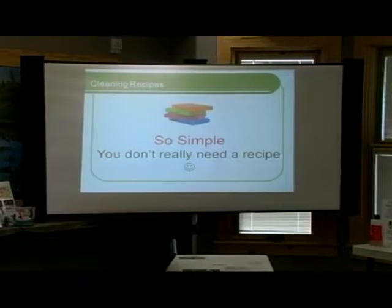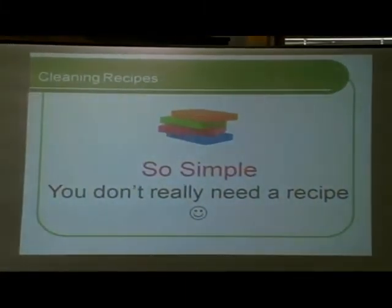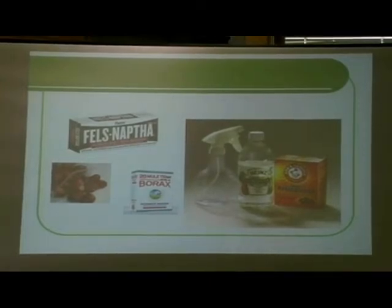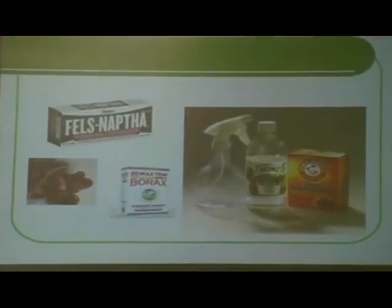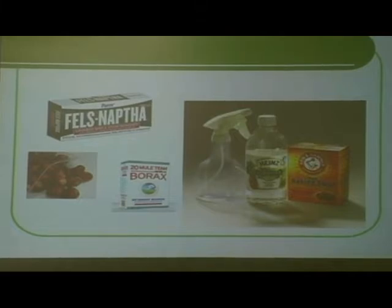Making your own household products is really simple. You almost don't need a recipe, but I'll give you a couple, because there are only a few ingredients you need. These are a couple of things that you might have in your house right now. I think everybody has white vinegar, right? Baking soda. These other guys here you may not have. Do you know about this, Fels-Naptha?